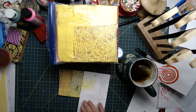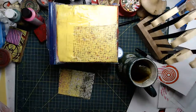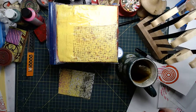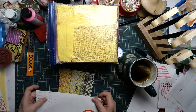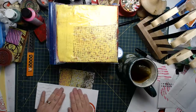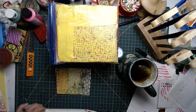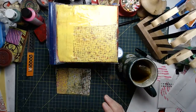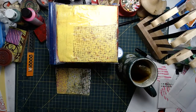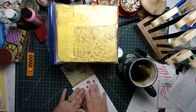Yeah, I could have done that, but I didn't. But I could. I get excited. I did a whole bunch that day. A lot of times I take my embossing folder and I put paint on it and I use it like a stamp. I figured I'd try it this way so that I'm not constantly having to wash my embossing folders, if that makes sense.